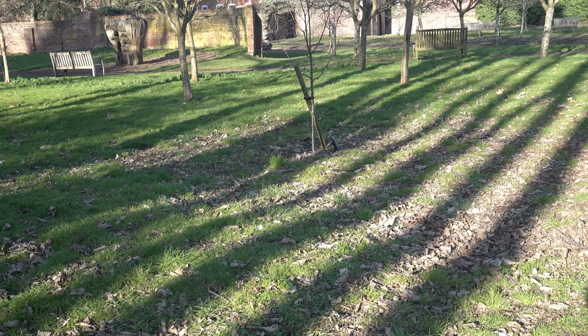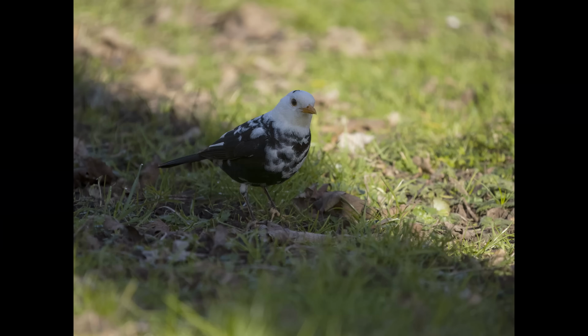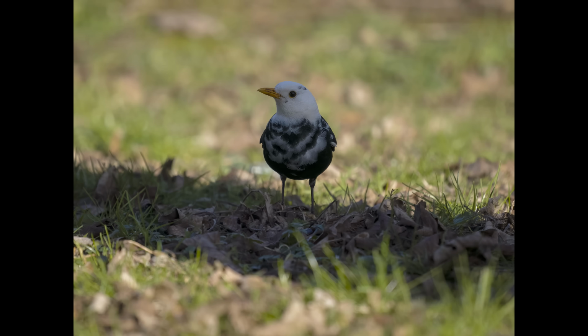This shot really illustrates how contrasty it is, and guess what? Where does the bird stand? Always in the shadow. That's where the worms are more likely to be by the surface. So it goes along that shadow, and when it comes to a bright sunny patch, it just runs across it to the next shadow. Makes photography very difficult.